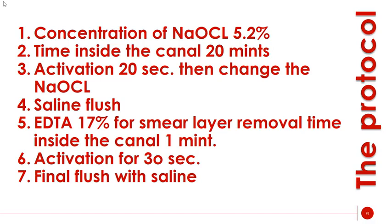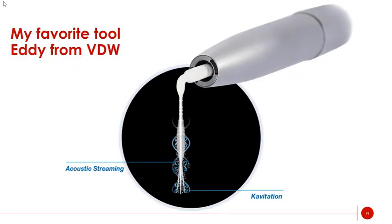The EDTA should remain inside the canal for 1 minute and activation for 20 seconds. Then after that, you will do flushing of your root canal system with the saline, and that's it. You have a good cleanness of the canal.